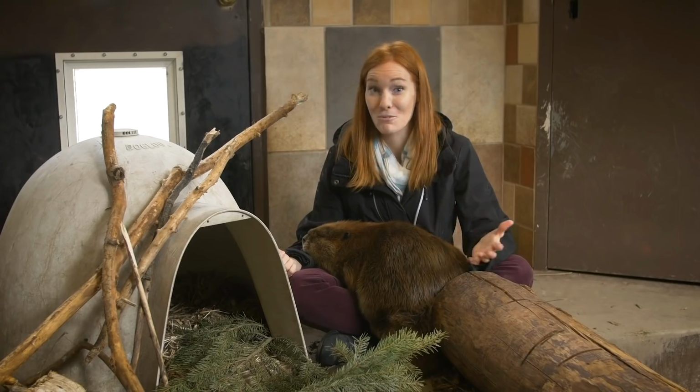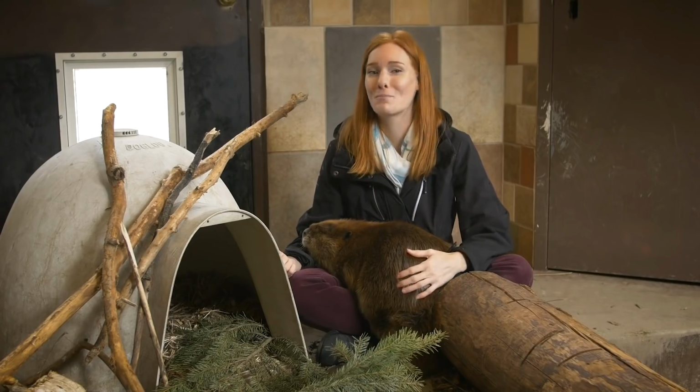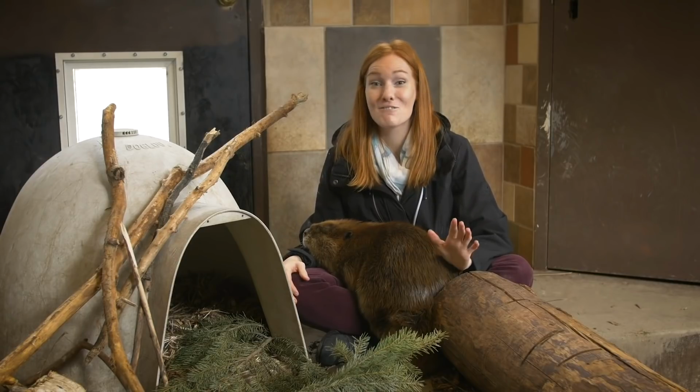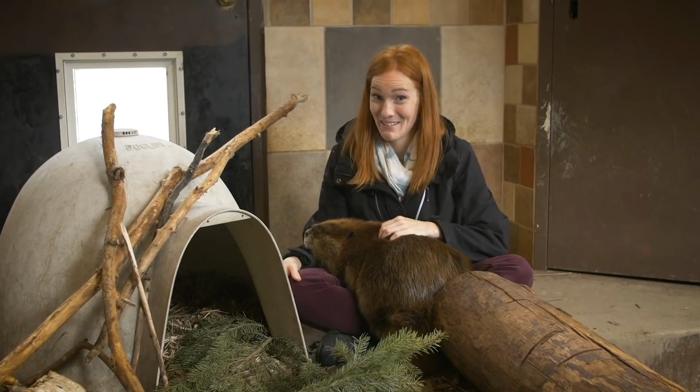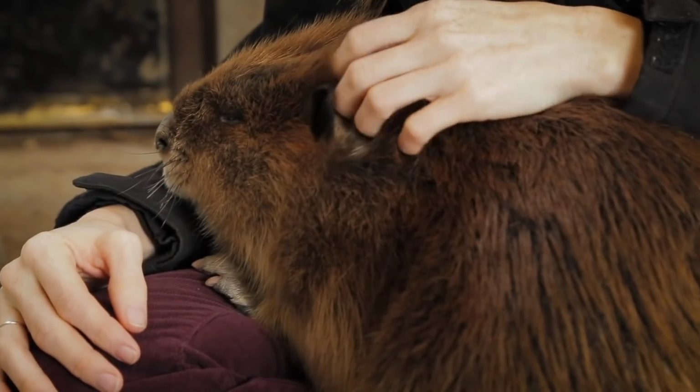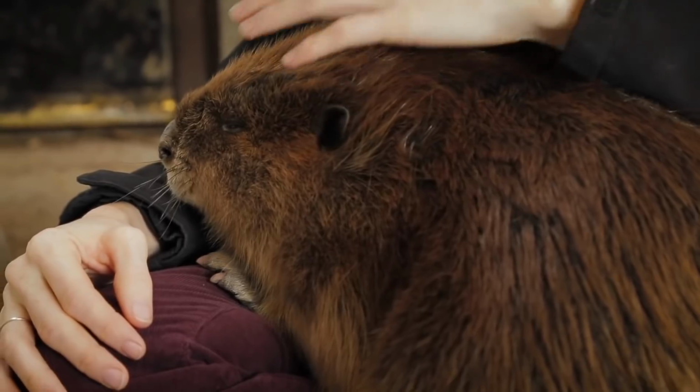Today, he's already gotten his regular branches and his bowl of breakfast treats, but I have 2 retired Christmas trees that I think he is going to really like. The trees are not commercially grown. They were harvested from the wild, so they haven't been sprayed with any chemicals to keep them green, which means it's totally safe for him to be around them and even to eat them if he wants.